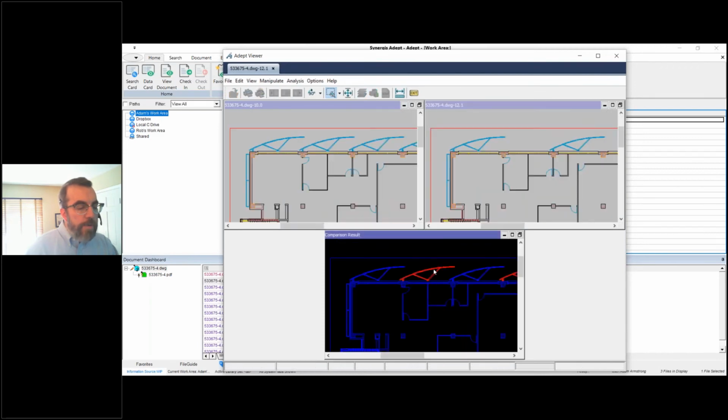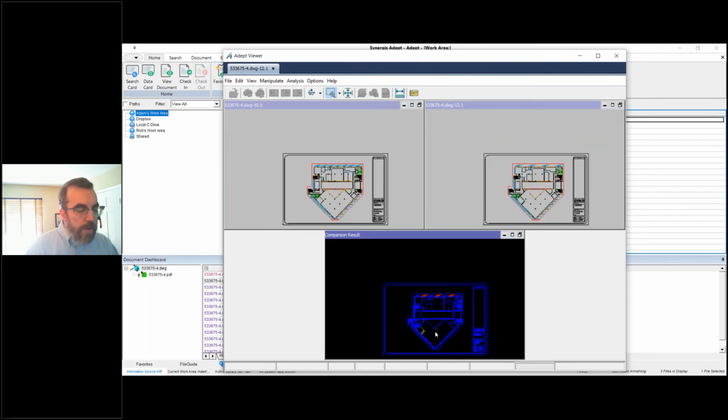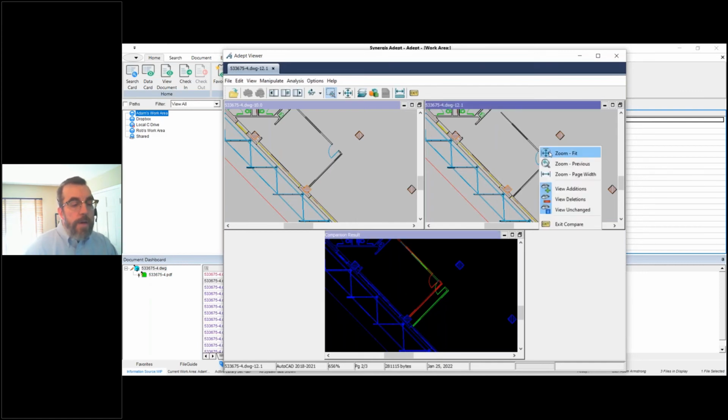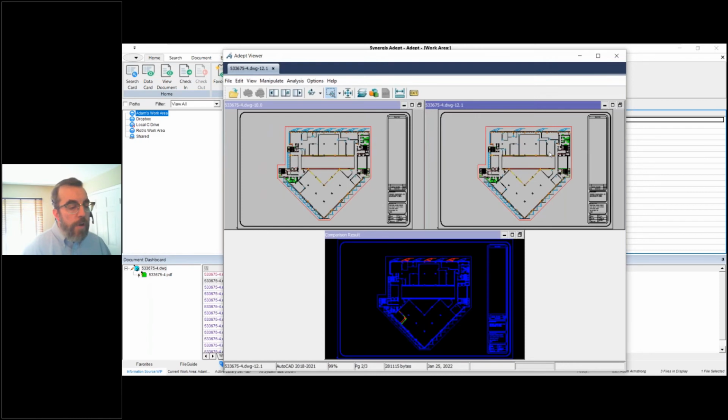So I can see geometry that was deleted from version 10 to version 12, or I can see geometry that was added here where a wall was moved. So this overlay ability gives you the ability to understand, as documents go through a change process, if the changes that were requested were done, if any other changes were done, or what's really been changed within a document's content. This is a graphical compare. You can compare 2D and 3D files, pictures, PDFs, any file that's graphical. So that's built into the viewer also.